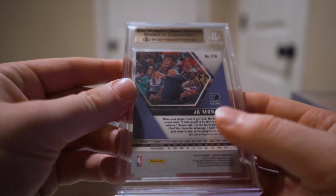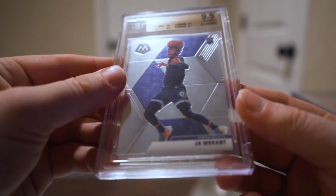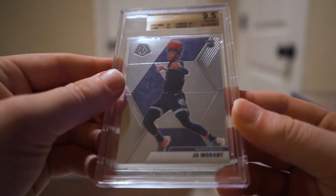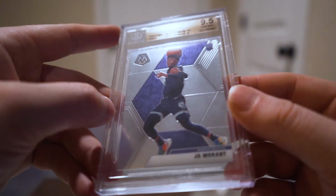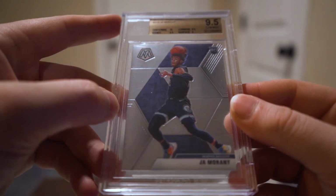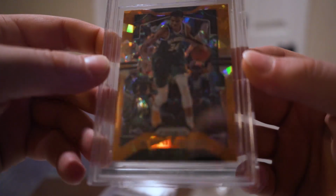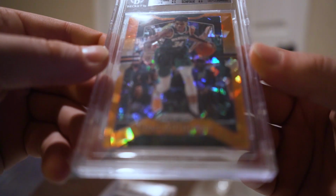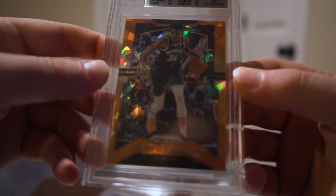So I know that I pulled a lot of mosaic cards that I wanted to send in, but the surface on them, a lot of them had a ton of issues. So you had to look real close, be real careful about the surface. But this one looked good. But like I said, I'm no expert, but looks like I'm doing all right so far. I got a couple 9s right here, looks like. Giannis, Orange Ice Prism. The surface got an 8.5, and then everything else got a 9.5.